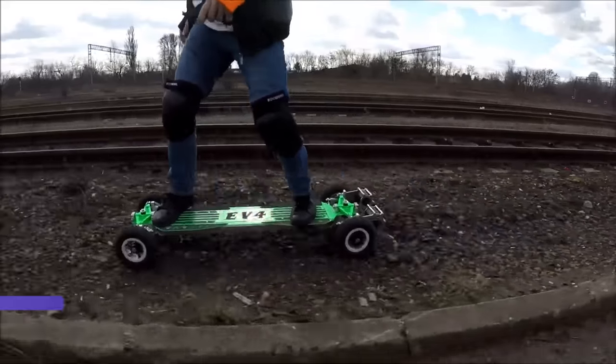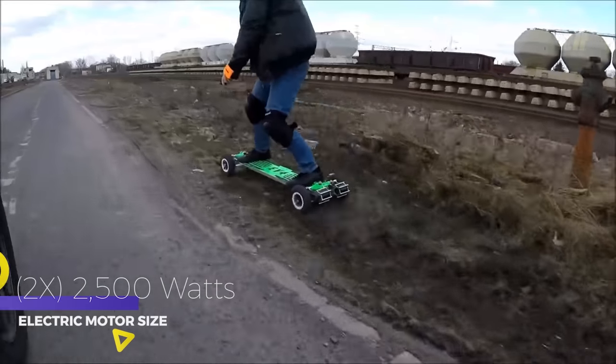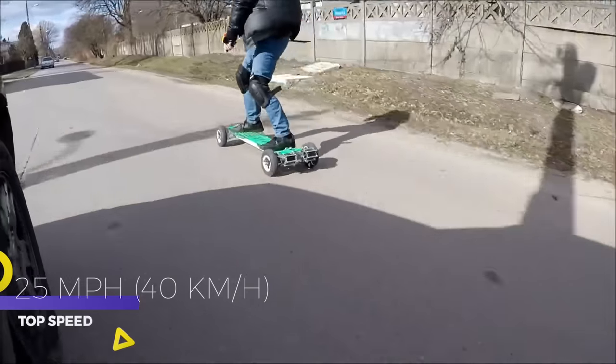Under the hood, Boardzilla houses 2 powerful 2,500-watt motors, delivering a combined power output of 5,000 watts, enough to burn rubber and reach top speeds of up to 25 miles per hour.